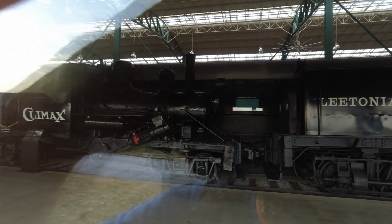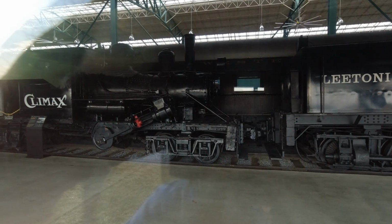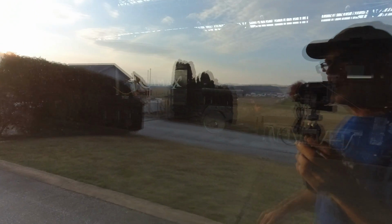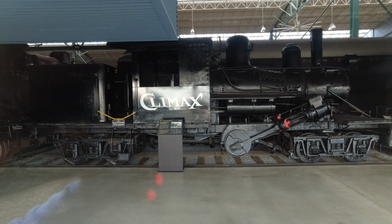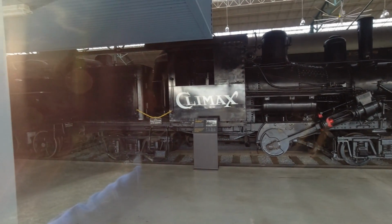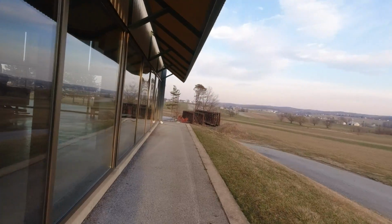I'll show you later. All right. There we go. Darker window. And again, really sorry about the glare. It's not much I can do about it with the sun. We'll go back around the other side, see if we can get you a peek of the Conrail in there. And you can look at this view.